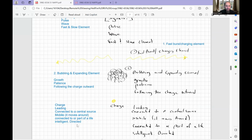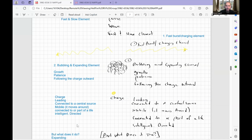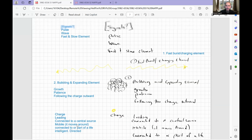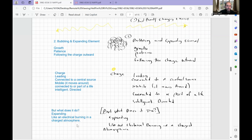There was growth, patience, and it was following the charge outward. So there were steps here. Step one was this fast burst or this charging element that went out, looks like left to right. And then there was this bubbling or expanding element, and the charge was leading and connected to a central source. It was mobile, it moved around.